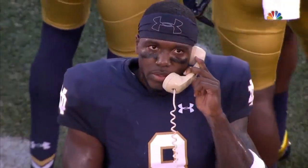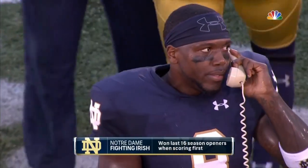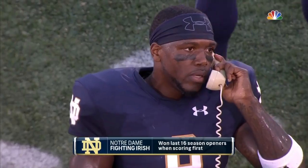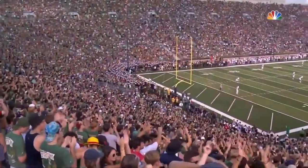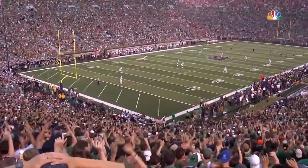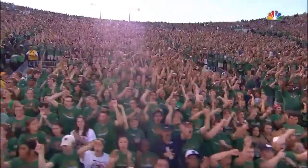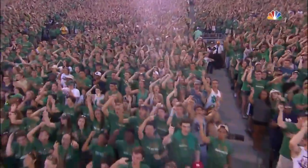And there is Zaire on the phone talking about his first 2 series of the night, 4 for 4 on the touchdown drive. He has shown unbelievable patience in the pocket so far. A lot of that has to do with the pass protection he's getting. Kelly telling us earlier in the week one of his biggest missions was to calm Zaire down. He has a tendency to get really fired up.